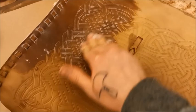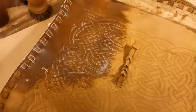The bag now gets waxed for protection using an ancient recipe of beeswax, tallow, and neat's foot oil.